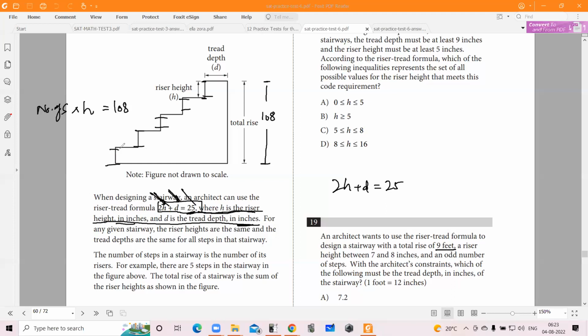Think about it, because this is this length. So I know what I did wrong. In the chart, underneath the big paragraph, it goes 2h plus d equals 25. So I thought that you had to do 2 times the height. That's what I did wrong.